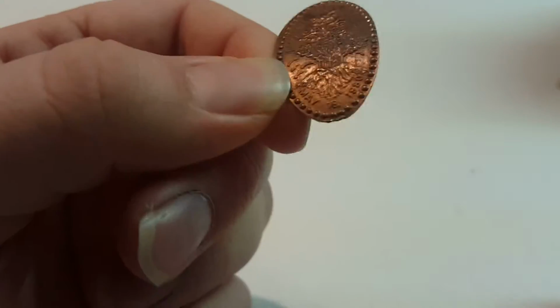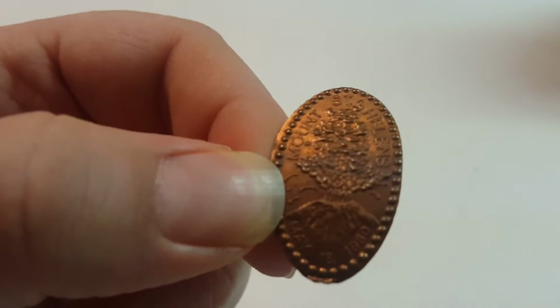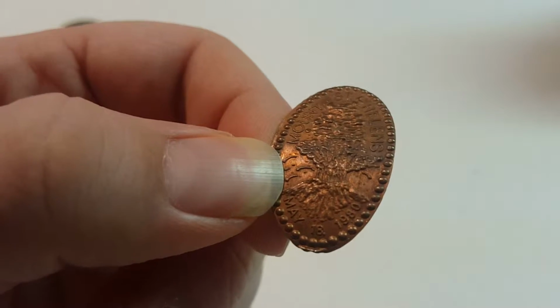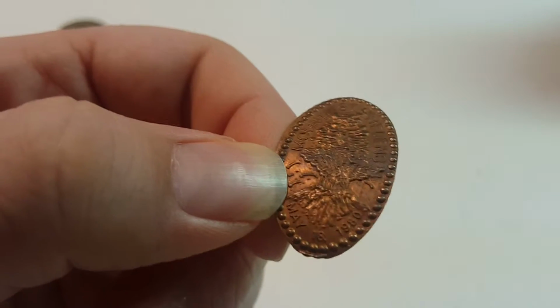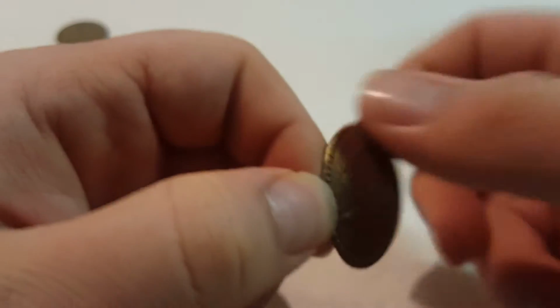Okay, the next one is something my mom gave me. I think it's from Mount St. Helens. I think it's a volcano, because it's depicted on there. It's 1980. Could be how old the coin is.